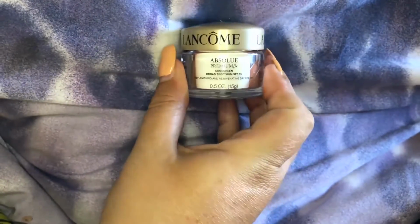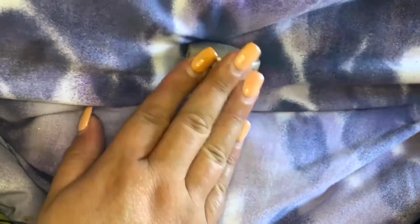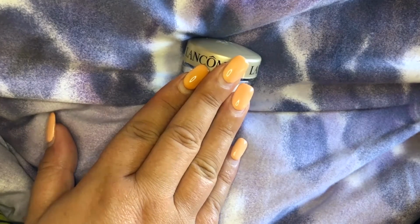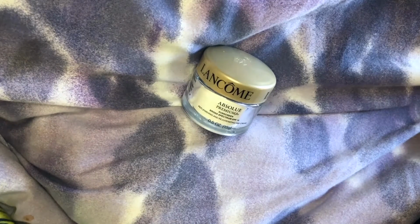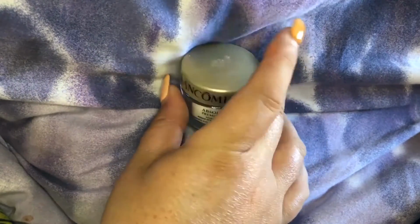After you use your eye cream, you put on your day cream, which would be this Absolue Premium. And because this one has SPF in it, it's for daytime use. So you put a light layer of the day cream across your face and neck to hydrate skin and protect from harmful UV rays. And then following your day cream, it says to put a night cream on. I don't know why you would put a night cream on during the day. That doesn't make a whole lot of sense to me. But I'm not trying to sell lots of makeup. I'm just talking frankly about products.